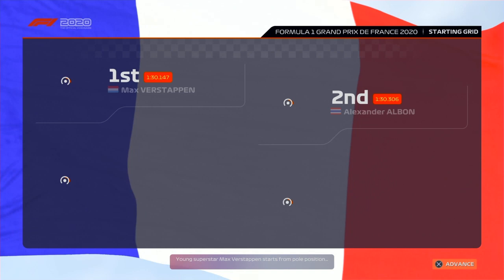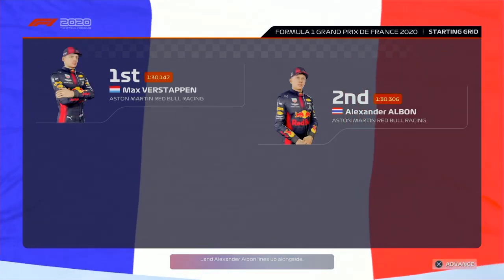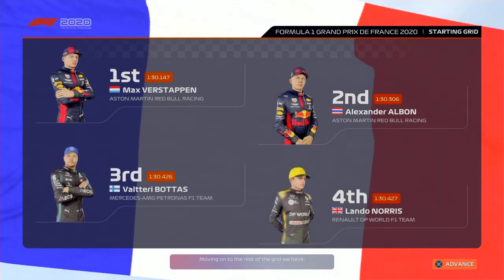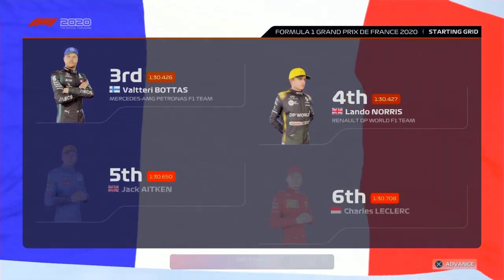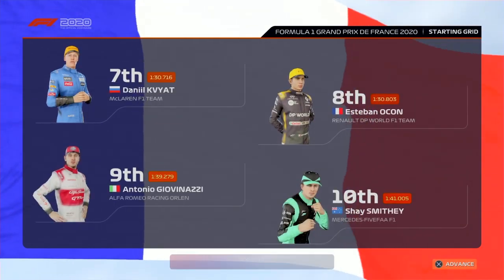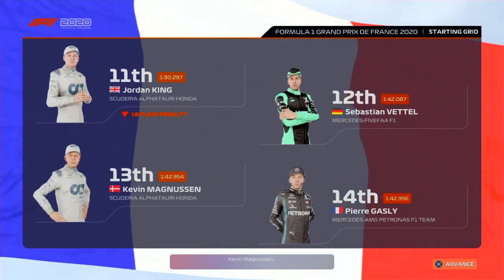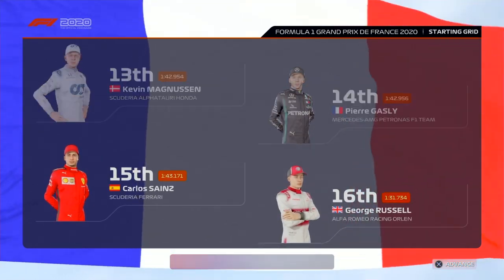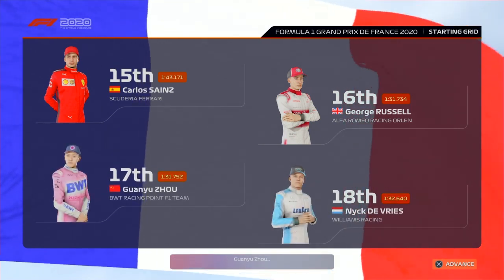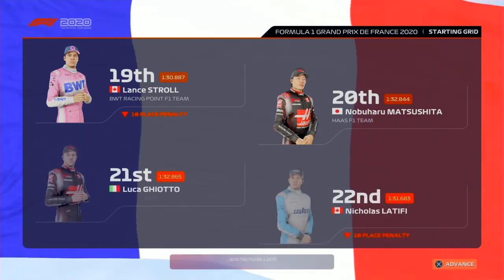It's time to see how our drivers are stacking up after yesterday's exciting qualifying session. Young superstar Max Verstappen starts from pole position and Alexander Albon lines up alongside. Moving on to the rest of the grid, we have Bottas, Norris, Jack Aitken and Leclerc, Kvyat, Ocon, Giovinazzi and Smith. King, they've taken a grid penalty. Vettel, Kevin Magnussen and Gasly, Sainz, Russell and Guanyu Zhou and Nick de Vries, Stroll, Matsushita, Giotto and Nicholas Latifi. Which of these talented drivers will come out on top today?